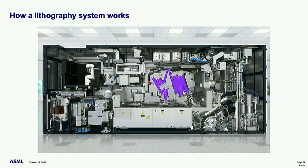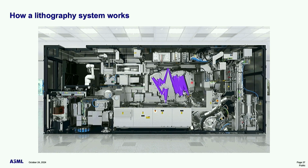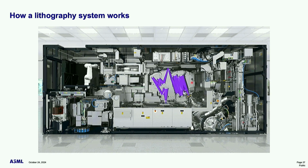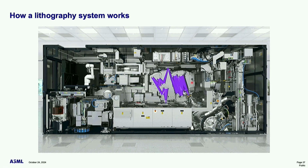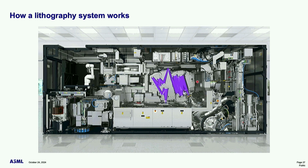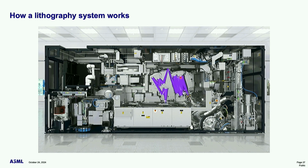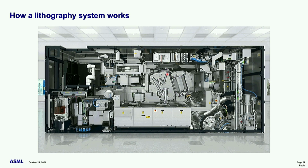By the way, the 13.5 nanometer light would get absorbed by only 1 or 2 millimeters of air. So the whole internal of the scanner has to be in vacuum. Otherwise, the photons would immediately get absorbed by the air itself. So in this vacuum environment, the light reflects off a number of mirrors. You can no longer use glass. Everything has to be with mirrors.